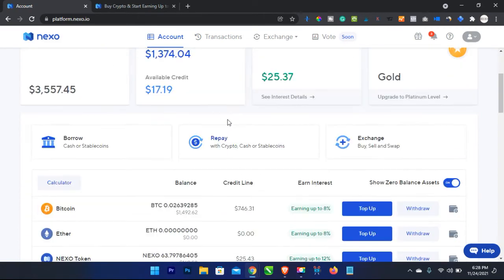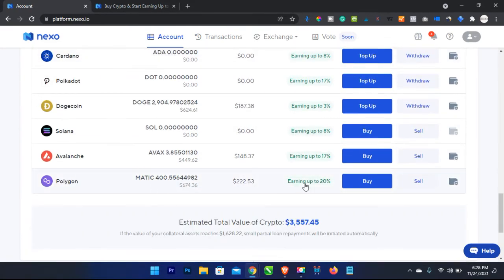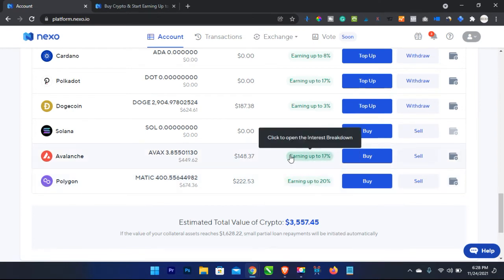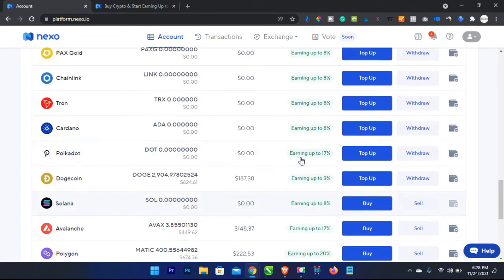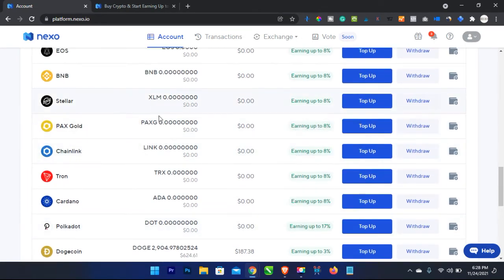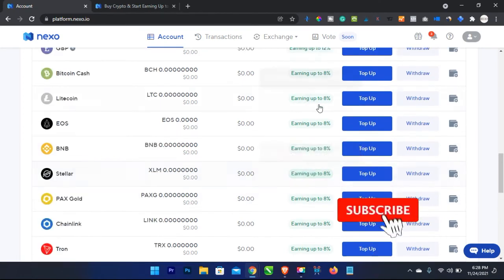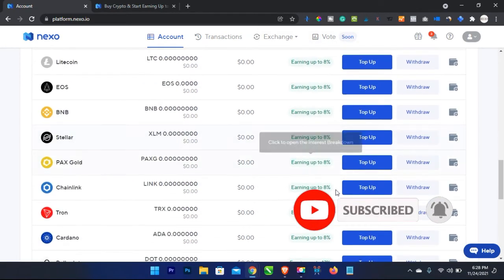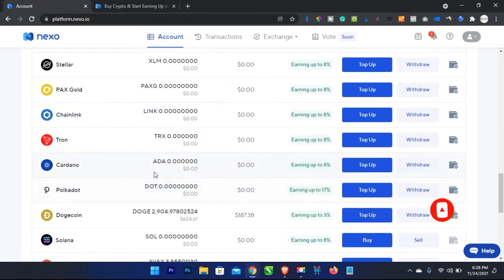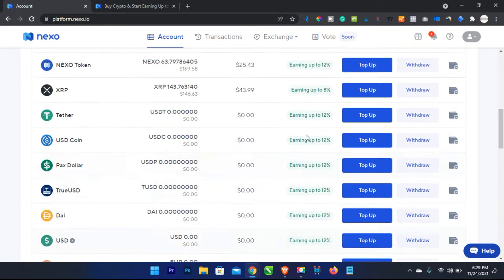What I want to do next now is to take advantage of this token that is currently giving 20%, this one 70%. I already have Avalanche, and I think the one I don't have right now is DOT. DOT is giving 17% as well. Okay, this is Polkadot. I'm going to buy some of this.